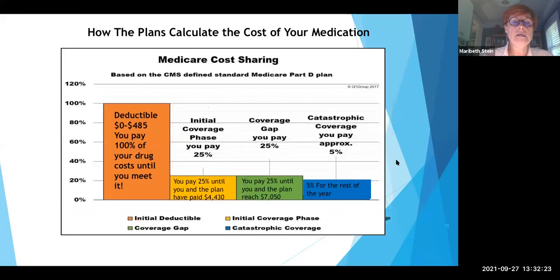So here is a slide with numbers in it that will give you some indication. As I said, the first deductible phase goes up to $485. In the second phase, once you hit that deductible, you pay 25% until you and the plan combined have paid out a total of $4,430. This amount changes every year.